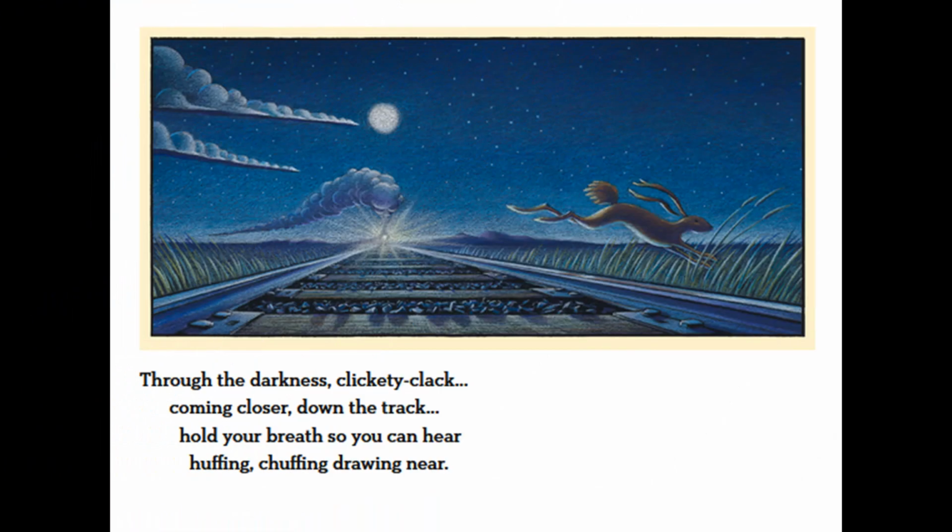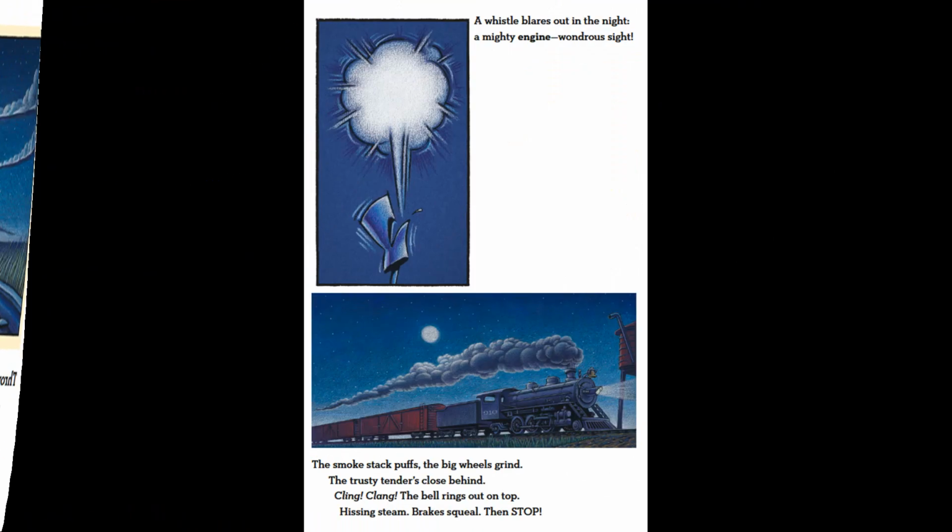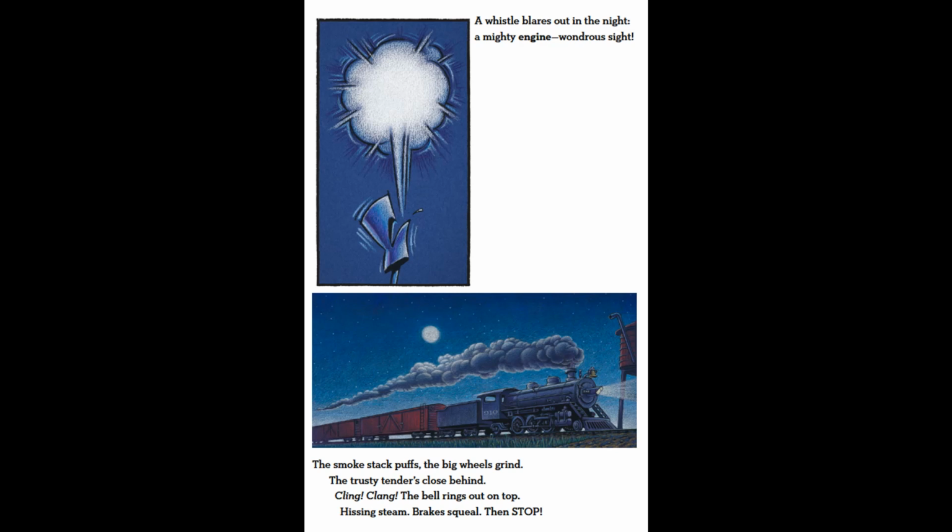Through the darkness, clickety-clack, coming closer down the track. Hold your breath so you can hear, huffing, chuffing, drawing near. A whistle blares out in the night, a mighty engine, wondrous sight. The smokestack puffs, the big wheels grind, the trusty tenders close behind. Cling, clang, the bell rings out on top, hissing steam, brakes squeal, then stop.